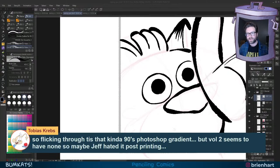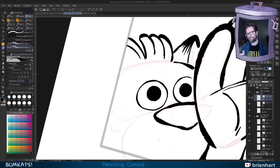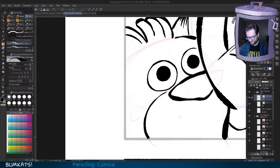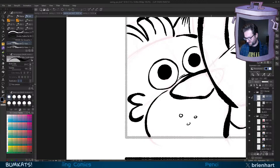So flicking through it, it is kind of 90s Photoshop gradient, but Volume 2 seems to have none, so maybe Jeff hated it post-printing. Yeah, that could be. That must be frustrating, especially if it's a project where, I'm guessing, it's just two books? Even if it's more than that, I would imagine having a consistent tone would be pretty important. And that's unfortunate that it wasn't. But sometimes you just got to try things. You don't know if it's going to work out or not.